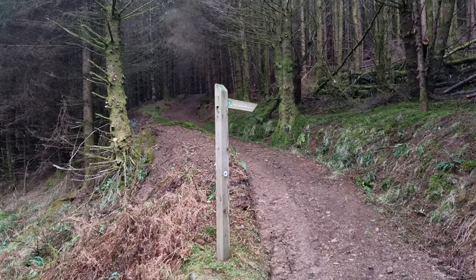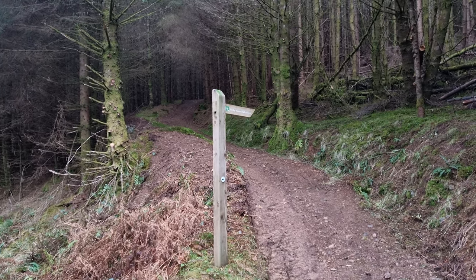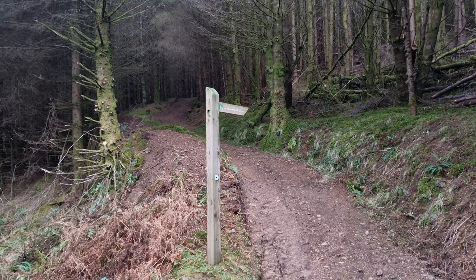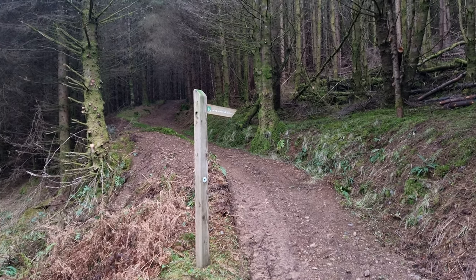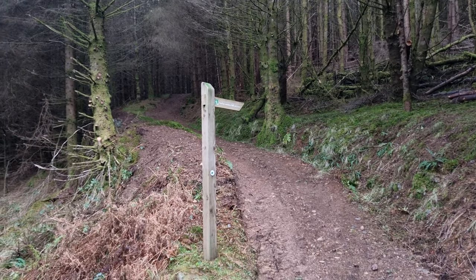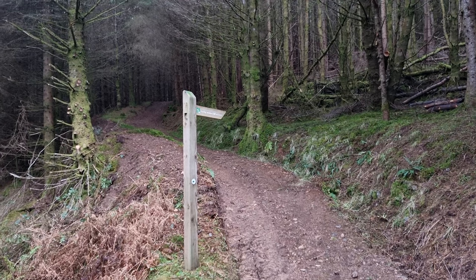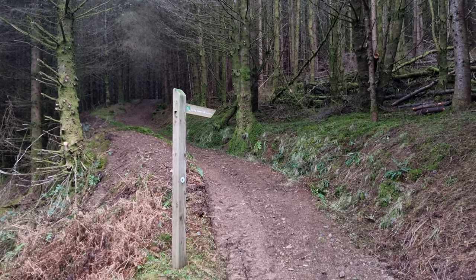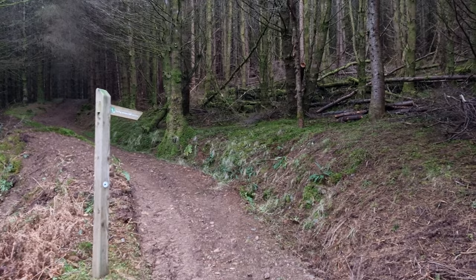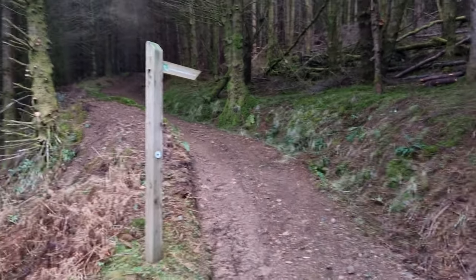Temperature is around about 9 degrees at the moment. We'll see what it's like once we get further up. Once we get out of the woods, we're most likely going to get hit with some strong winds. There is a bit of a storm coming through Britain at the moment. Gale force winds are going to hit England, and this is kind of at the eye of the storm. So it's a bit of a calm place to go walking. So up to the right.